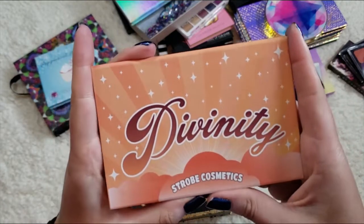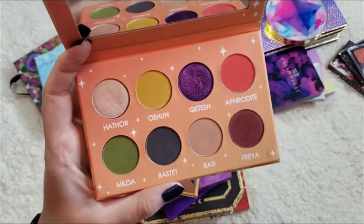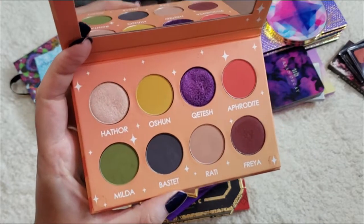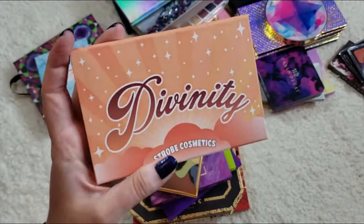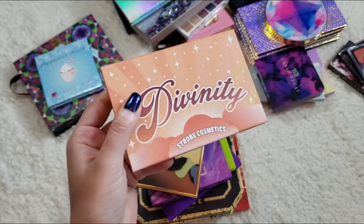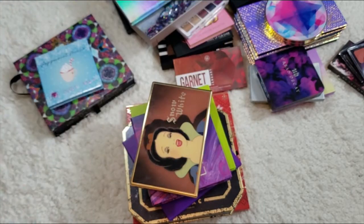Next, we have this Shroud Divinity palette. This is what it looks like. I've also done a video on this one, and I'm going to get rid of this one. It's not a bad palette. It's very nice, but for the sake of this video, keeping half, that one I'm just going to get rid of.